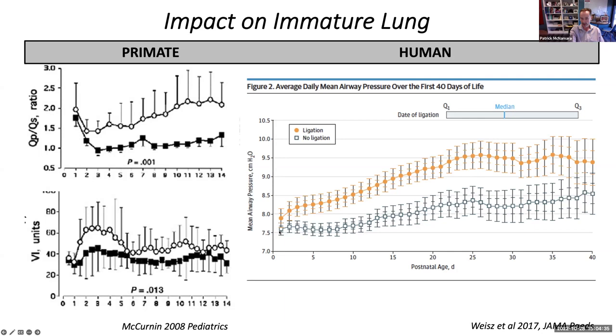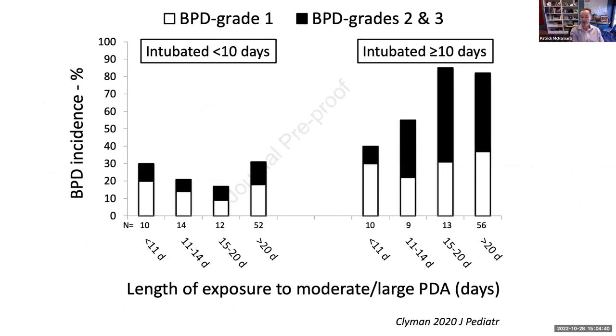Some other evidence for the importance of persistence of shunt comes from, again, post hoc analysis of PDA-TOLERATE. Babies who have prolonged ventilation and prolonged exposure to large shunts are more likely to have, as you see in the black box, the more severe forms of grade 2-3 PPD.